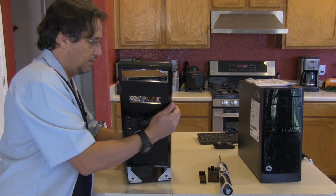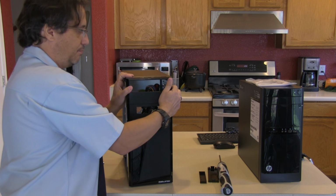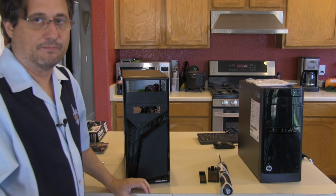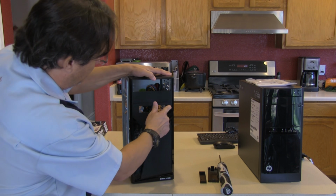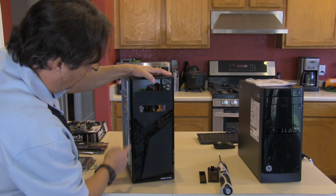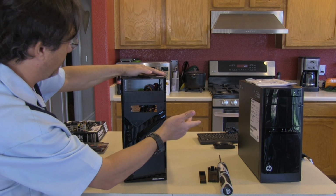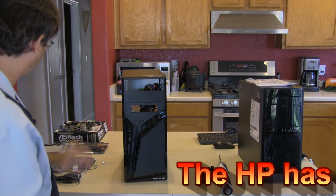Sometimes it's easier for me to show you how things go together when I leave parts off. But I don't want to give you the impression that that's the correct way to build it. That's just for visual so you can see better. It looks like our reset button is there, our power button is there, USB 2s are there, headphone, microphone, in every way, shape, and form, very identical to what we're getting on the HP.